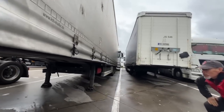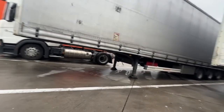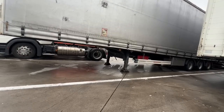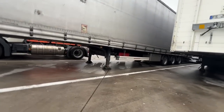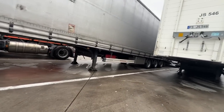See the distance from the kingpin to the front of the trailer? I think it's a tiny bit longer on these ones because you don't have the sleeper. You can move the trailer farther toward the cab. So again, it shortens the overall truck but keeps a big trailer. It must be rough though. It must be a rough ride.